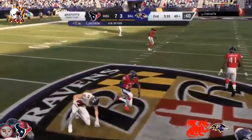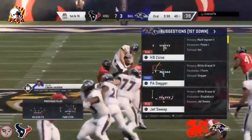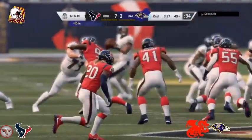He's got his man. It's Andrews. And he'll be taken down, but not before he works it past the 50. 12 yards the pick up there. Good for a Raven first.